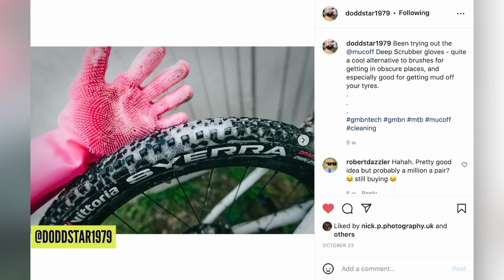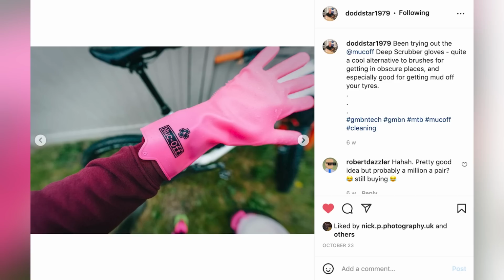Next up, going from the beautiful world of internal shocks and carbon fibre frame design to something very simple, a pair of pink rubber gloves from Muck-Off. Yeah, these things are called deep scrubbers, and they're actually a brilliant piece of tech. Now, when they first came through the post, I was like, really, a pair of rubber gloves to clean your bike? Yeah, and then I tried them, and legit, they are really, really good.